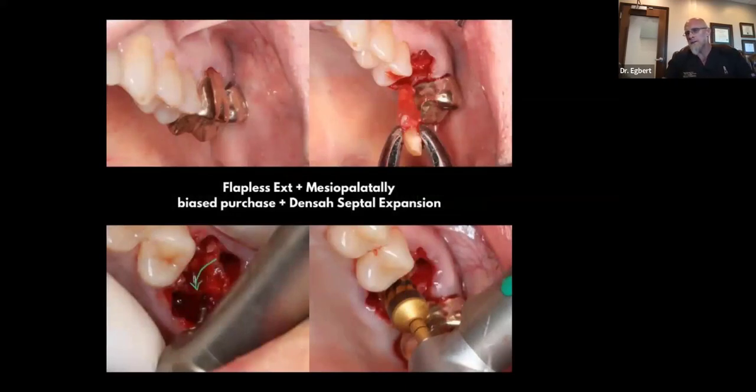Just like in the mandible, we want to do a minimally invasive extraction. All that means is we're trying to avoid at all costs making incisions. The only exception to the rule is if there is infection at the apex of those roots. There's nothing wrong with making a vestibular incision, almost as if we're doing a periapical, to remove and ensure that infection's gone before placing that implant. Otherwise, we really want to avoid crestal incisions and sulcular incisions around these teeth.